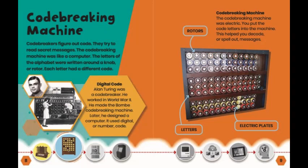Code-breaking machine. Code-breakers figure out code. They try to read secret messages. The code-breaking machine was like a computer. The letters of the alphabet were written around a knob or rotor. Each letter had a different code.